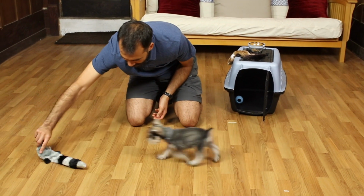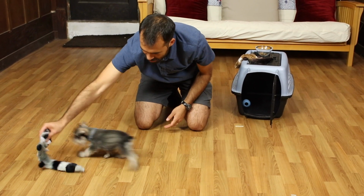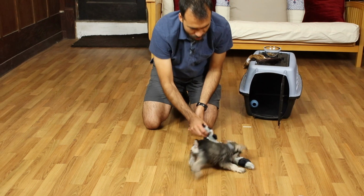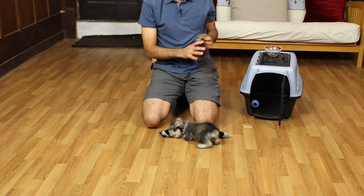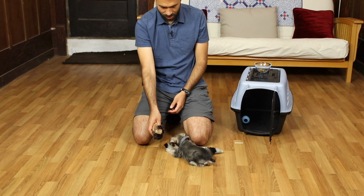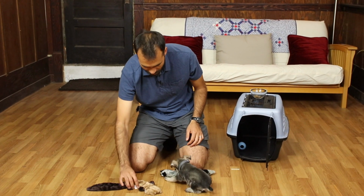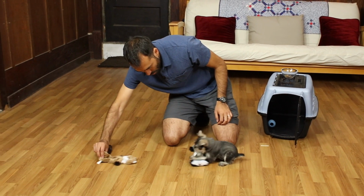So you notice I'm pulling it away from her along the ground, kind of like a little mouse or a squirrel might move. And that's what makes her want to chase it. You know, you take a toy, and if you just put it in front of her like this, tug, tug, tug. That's not going to do it, is it? No. But if you make it fun, and you make it run away.